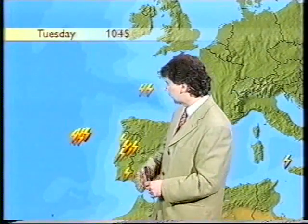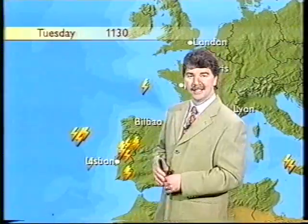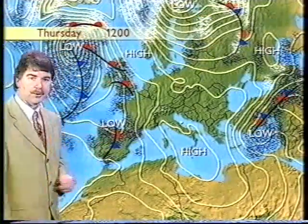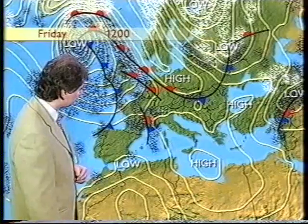Now, it's a pretty stormy scene as you come closer to home as well. We've got plenty of storms showing up there, particularly across Portugal a short time ago. And it looks like we're going to see some very unsettled weather up the western side of Europe in the next few days. These areas of low pressure will start to move northwards and affect us as well, so we're going to stay pretty unsettled too.